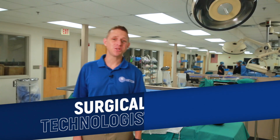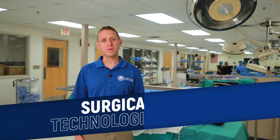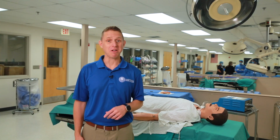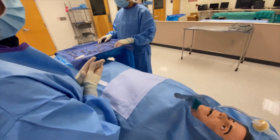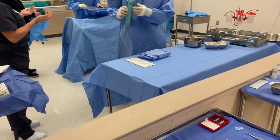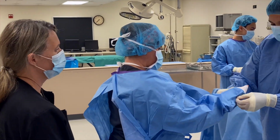Have you ever watched a TV show where they are in the operating room performing a surgery? You may think that all of those people assisting the surgeon are nurses, but they're not. Some of them are surgical technologists. Surgical technologists assist with operations. They prepare operating rooms, arrange equipment, and help doctors during surgeries.